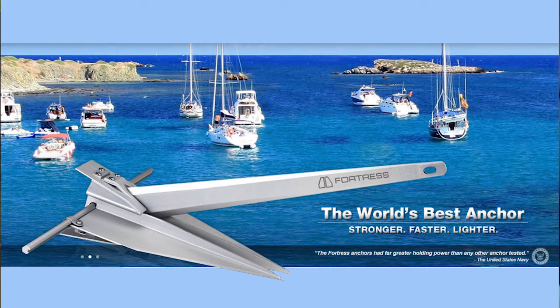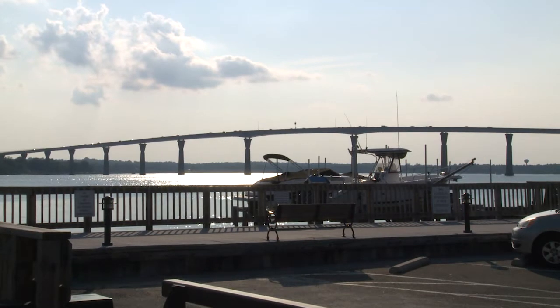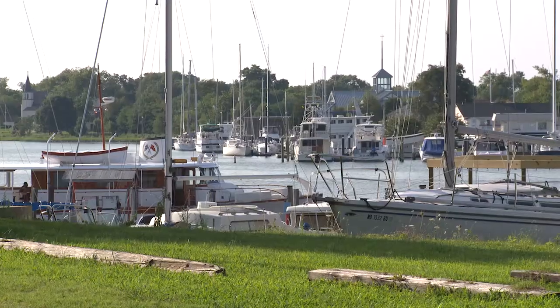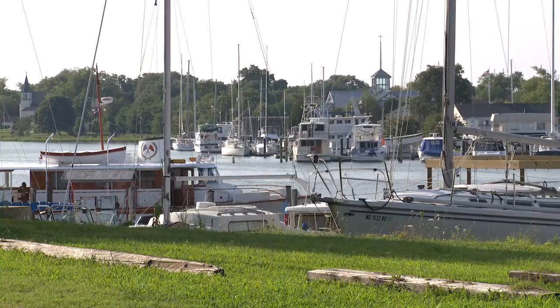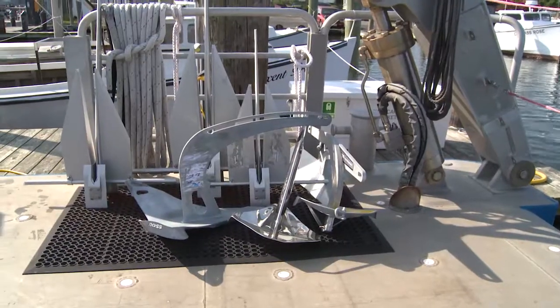Fortress Marine Anchors, Stronger, Faster, Lighter presents the 2014 Chesapeake Bay Anchor Holding Power Test. Fortress has chosen Solomons, Maryland as the location for this test in the soft muds of the Chesapeake Bay. A total of 12 different anchors or anchor configurations are being tested August 5th through 8th.